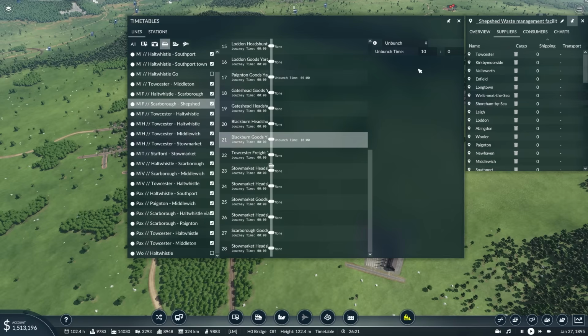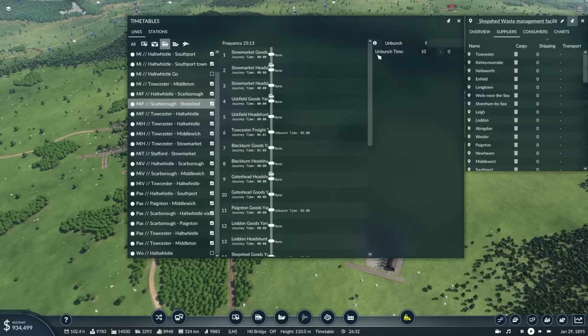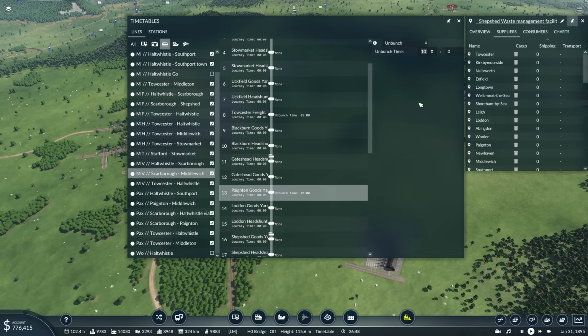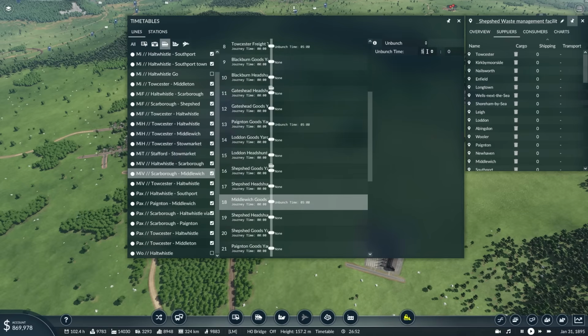Blackburn 10, no. You are no timetable there. The big one is Toaster. We'll do another 10 because you've got the capacity for it. Same here. We won't do it at Stowmarket because Stowmarket is so chock-a-block right now. Scarborough to Middlewich. So Scarborough's fine. Toaster here. That's actually fine. Paynton. So that one can also be a 5. And then Middlewich can be a 10.